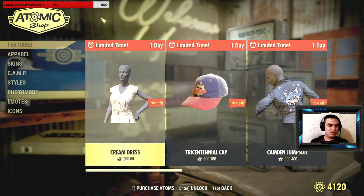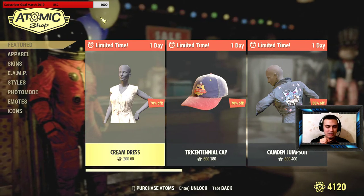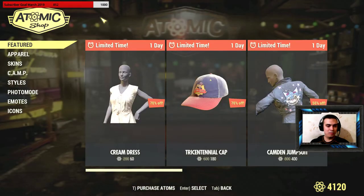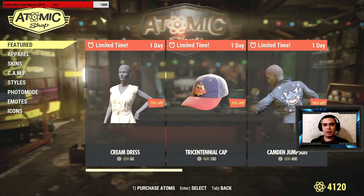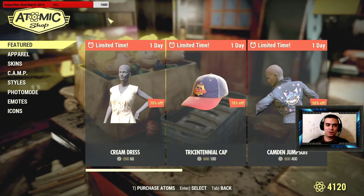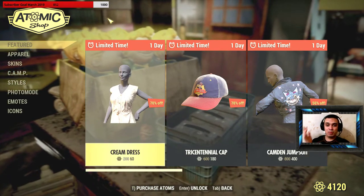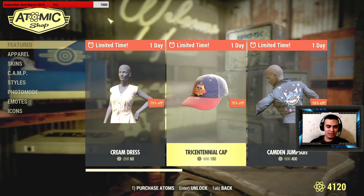Alright, so let's begin. We got the cream dress. By the way, what I don't get is that they're claiming... It's only in the main menu, my bad. Basically, what I read, I'm not sure if that's correct or not, is that these items are supposedly going for good from the item shop. That's why they're saying, take them before they get removed.